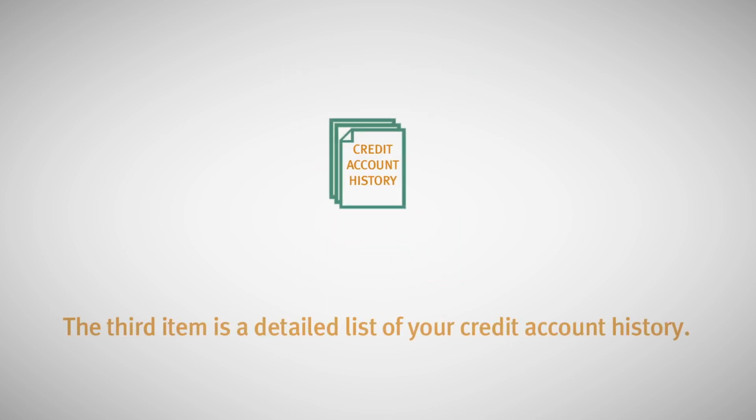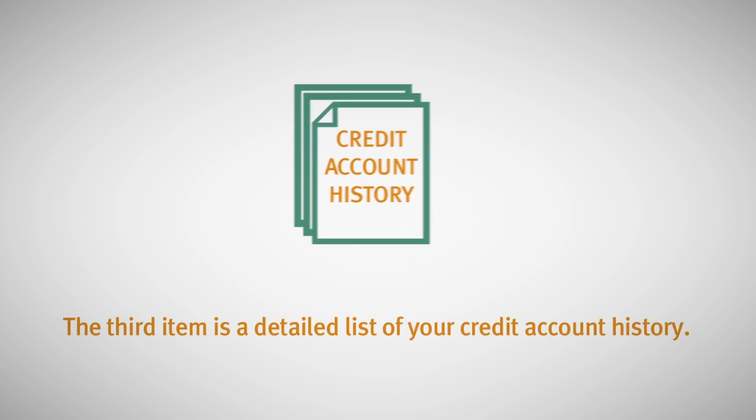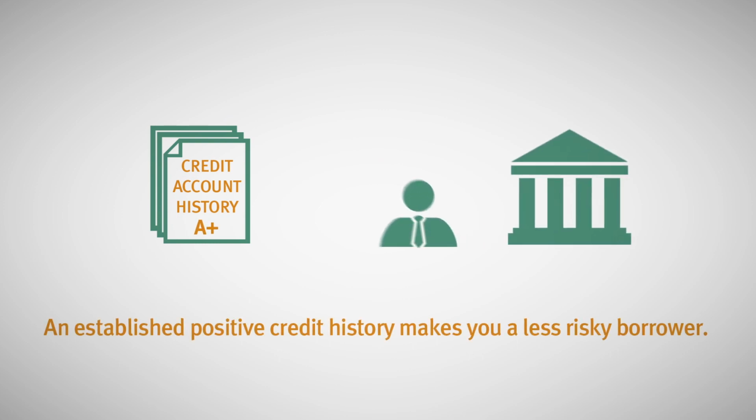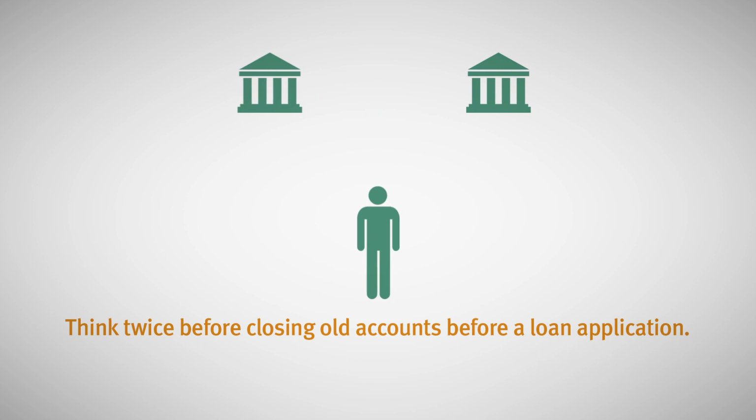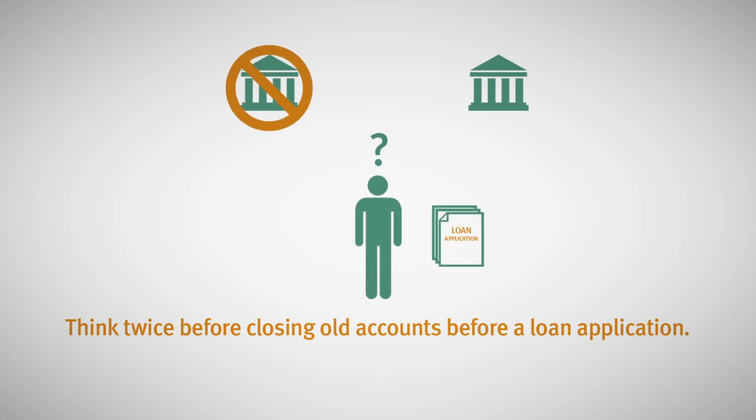The third item is a detailed list of your credit account history. An established positive credit history makes you a less risky borrower. Think twice before closing old accounts before a loan application.